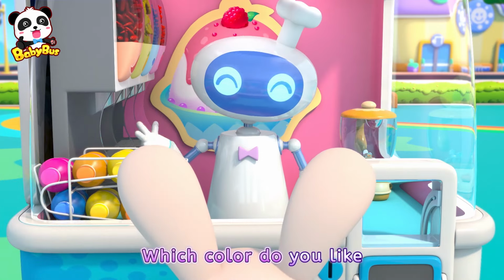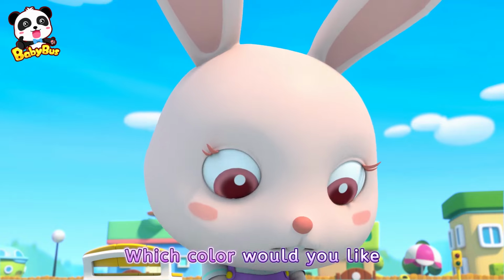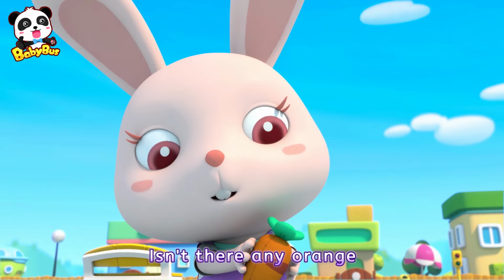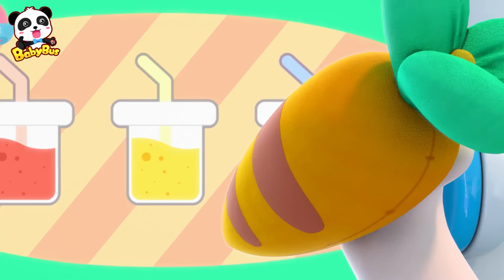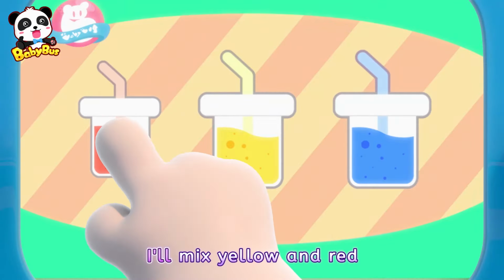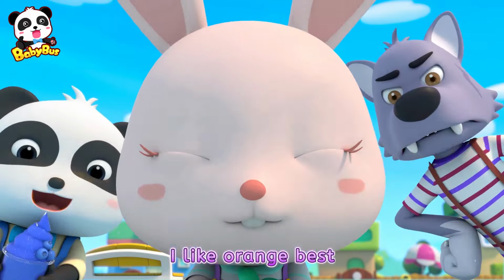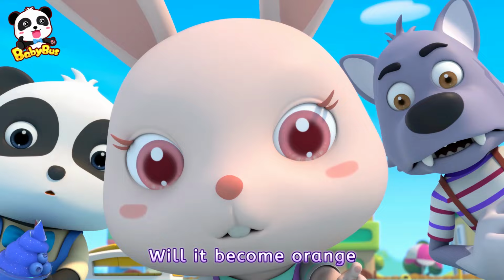Which color do you like? Choose one for your smoothie. Which color would you like? Isn't there any orange? I like orange best. I'll mix yellow and red. Will it become orange?